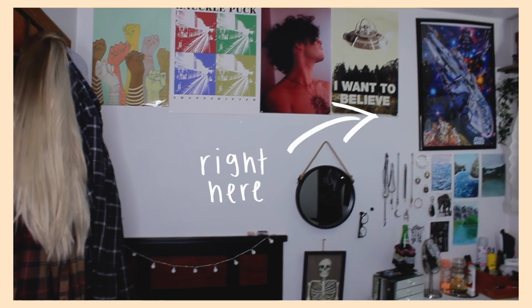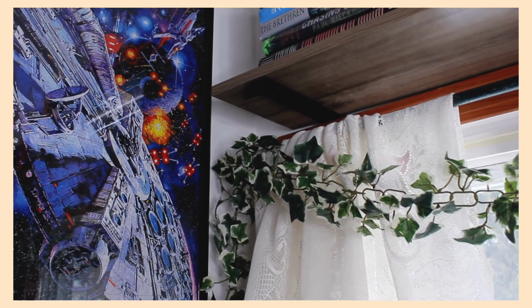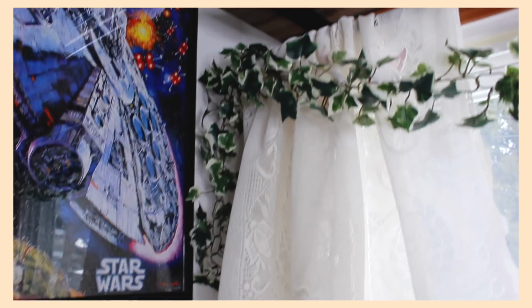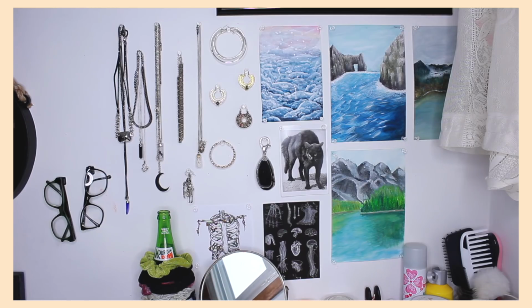And then we have this Star Wars puzzle that we did and sealed and framed. And I really like the colors in it, so I put it in my room. And yes, I do like Star Wars, so don't come for me. Thank you. Hi, I'm standing on a chair.